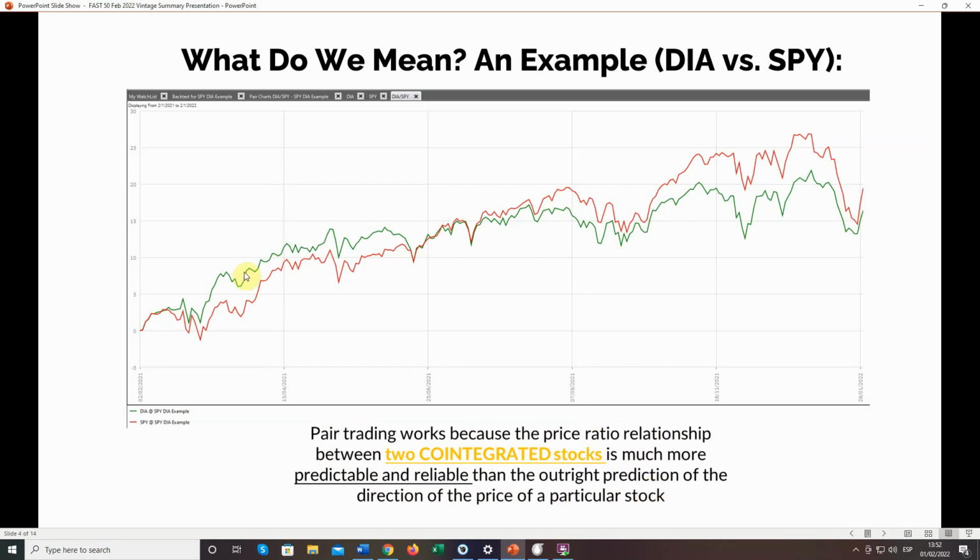Okay? So what is difficult is to know, let's take the green line, which is DIA. It's very difficult to know whether that's going to go up or down over the next 6 months, year, whatever. Very few people can successfully predict stock market direction over a meaningful period of time. But what you can predict, and this is why pair trading works, is that if these 2 stocks are co-integrated and correlated, when they diverge in performance, for example here, when SPY was outperforming DIA significantly, at some point they will reconverge their relative performance.